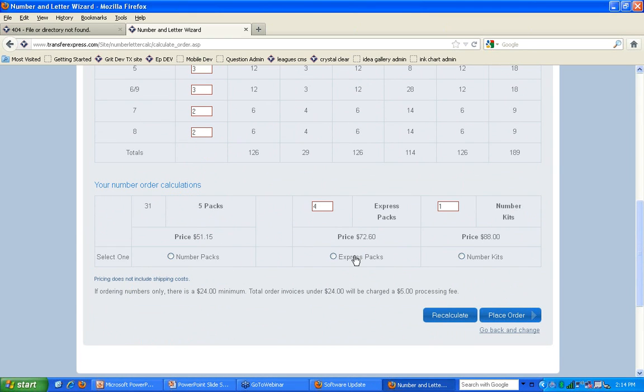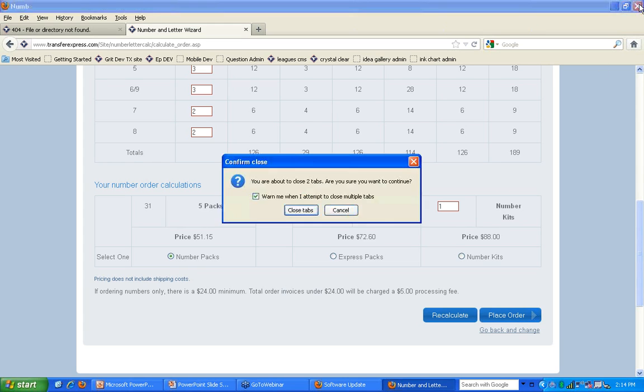You can select one of these 3, and let's say I select number packs. You could click Place Order from here, and you could actually submit your order. If you weren't logged in, it would guide you through the process, or it would take you to the login screen. So that, my friends, is the number calculator.